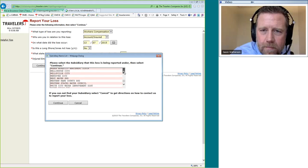You won't be able to report a claim if you're not in the list. You should be, because as soon as you are a member entity, they tell me and I add you in there. But if you have some sort of issue and you can't see yourself in there, just hang up, report the claim using the 800 number, and then talk to the trust, and then we can get you in for the future. But you should be in here.